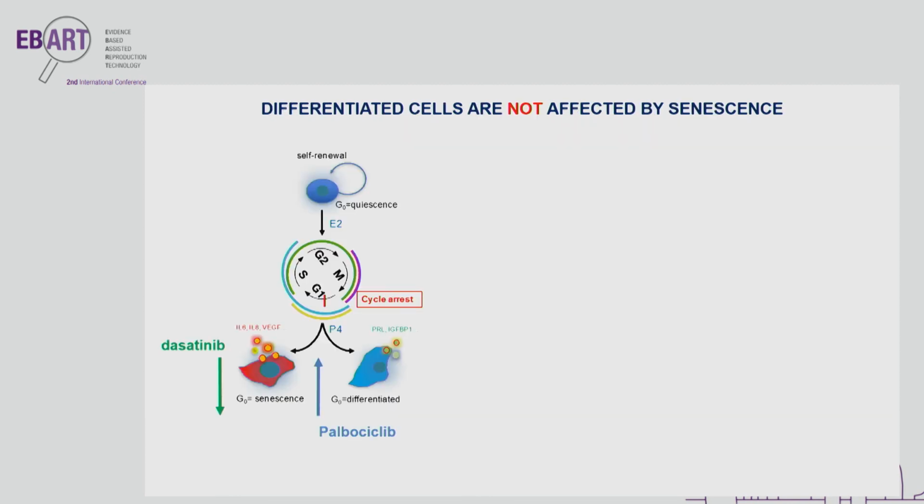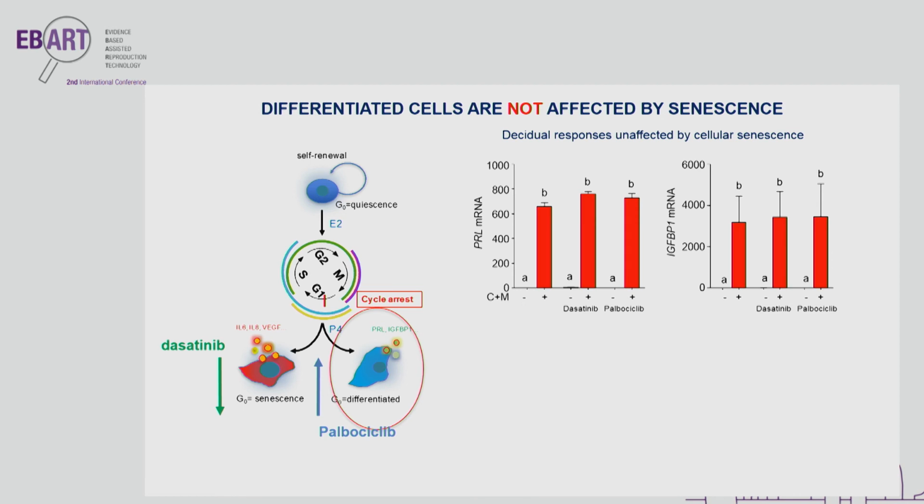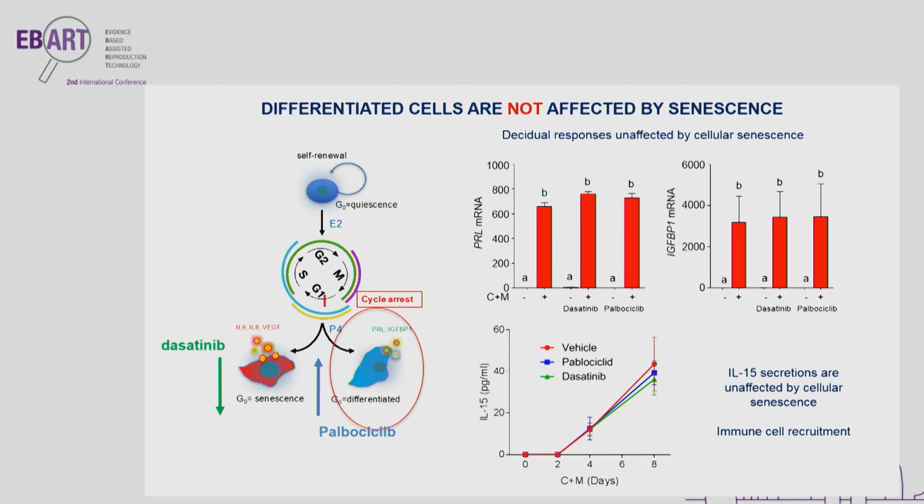So not all cells will senesce. There's also this second population here, and we've just done a little bit of characterization to show that some of the key decidual markers, such as prolactin and IGFBP1, are unaffected by changes in senescence. And we also have some cytokines released by decidual cells as well, such as here I've shown IL-15. And pre-treatment with either dasatinib or palbociclib had no effect on IL-15 secretion. And IL-15 is important because it's one of the key immune cell recruiters.